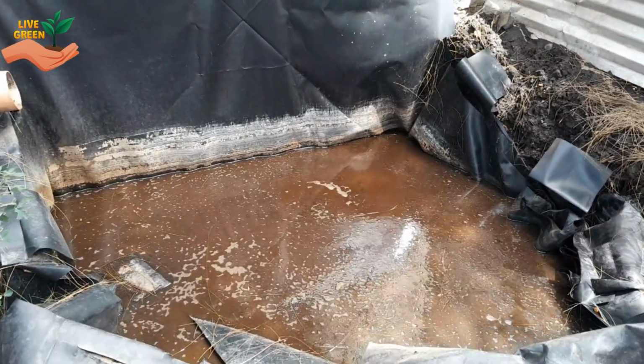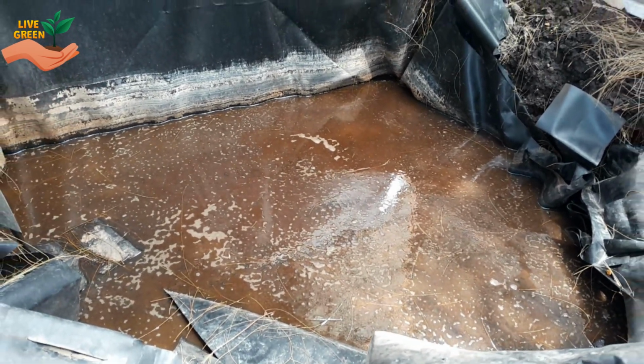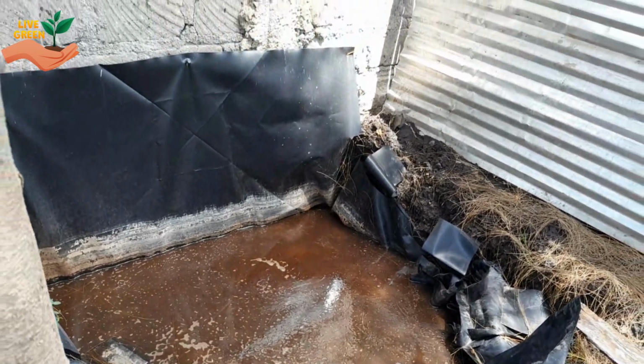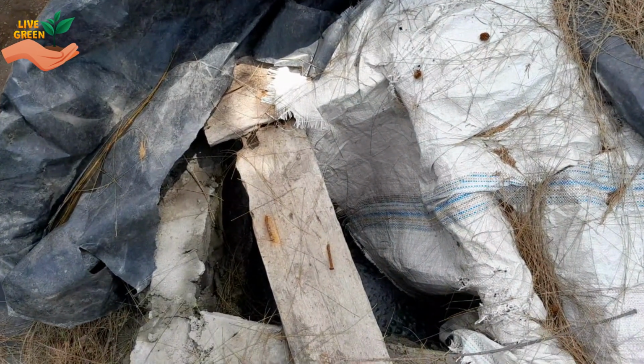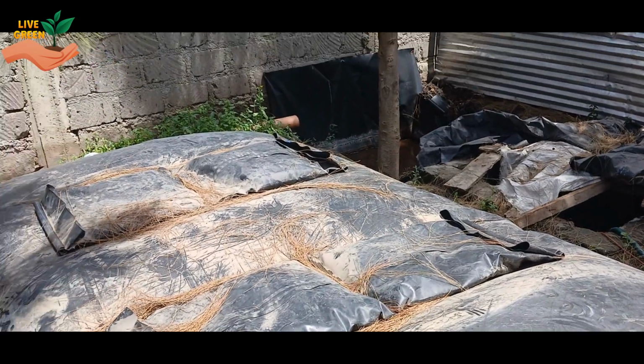Then we have the environmental conditions. It works very well in a hot environment, because those enzymes react very well in the heat. It's like you have activated those enzymes. So in a hot place, you will produce a lot of biogas. But for us, with the type of biogas we are using, even in cold conditions we still get biogas. So we are not restricted to a hot environment.